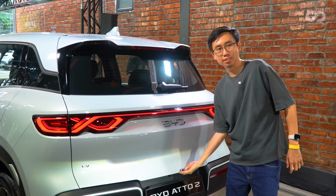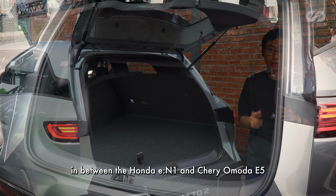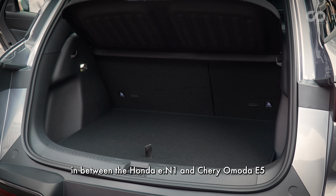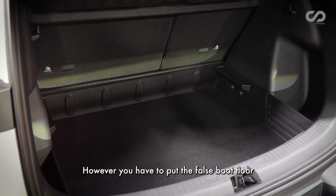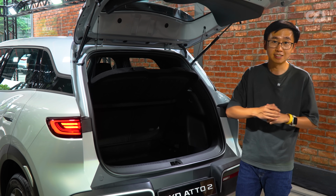And boot space is 400 liters, quite competitive, in between the Honda EN1 and Chery Omoda E5. However, you have to put the false boot floor all the way to its lowest position to get all 400 liters.